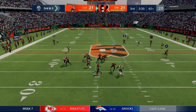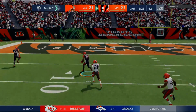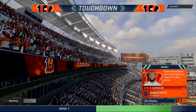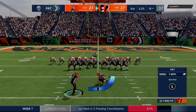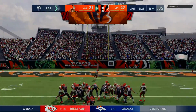Here's Burrow. Going deep downfield. It's caught inside the 25, and all the way in for a Cincinnati score. John Ross, 2 catches, 2 touchdowns here so far. And the Bengals have broken our tie as they take the lead.